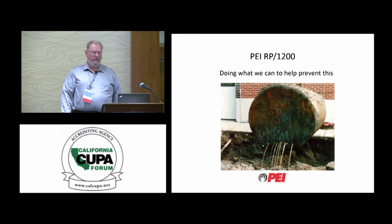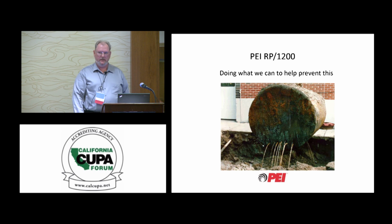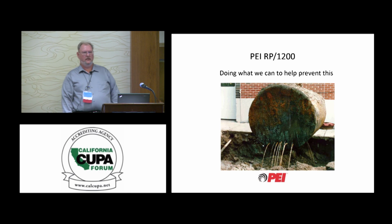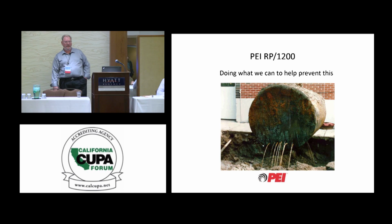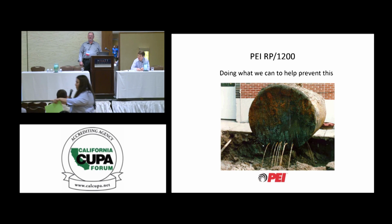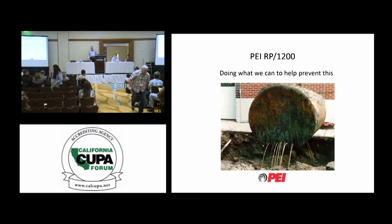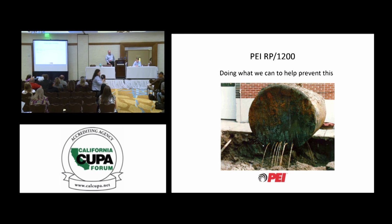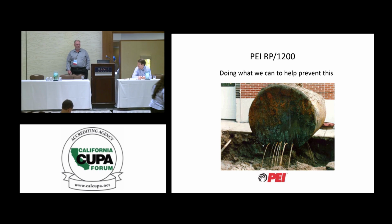Does RP 1200 recommend that leak detector test equipment have an adjustable orifice? Okay, I see 4 hands, 5 hands. He said yes, it does. That's correct. Is that your opinion, or were you cheating? Okay, yes, you're right. The answer is yes. We say that it should have an adjustable orifice.